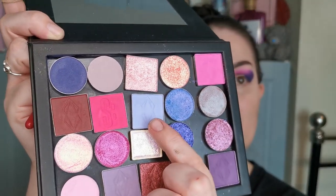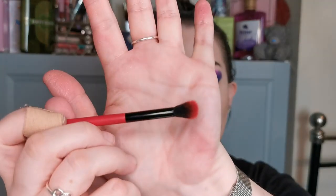I'm going to go in with Altitude from Lethal. I'm taking it on a fluffy brush from Altitude Cosmetics. And then I'm going to use that to blend out the edges of the deeper purple.